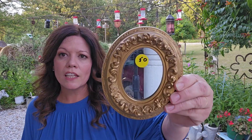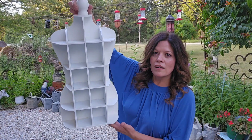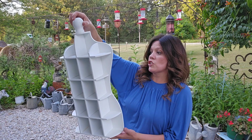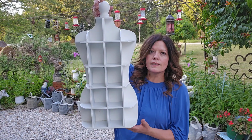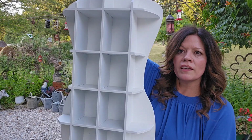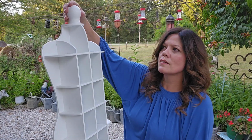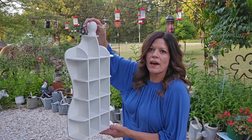And I got this little mirror for 50 cents. I thought this was kind of cool. It's a shelf. And to me, it looks like it's made in the shape of a dress form. You can put your little whatnots in there. And I gave $3 for that. Did not think that was bad at all.